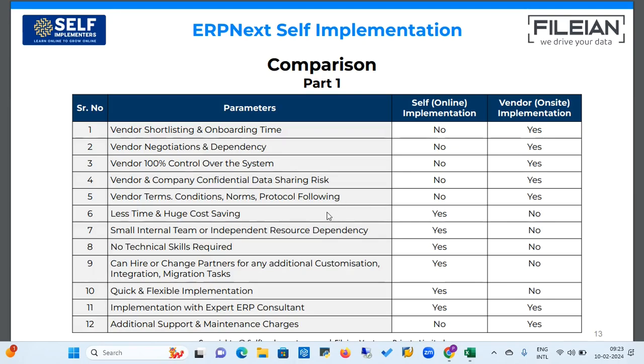Less time and huge cost saving. In case of online self-implementation, yes, it is a huge cost saving. In case of a vendor, no. The vendor has their own cost and you need to agree to that cost at the time of negotiation.